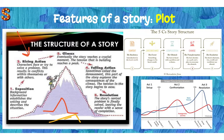So this is something that we see especially in a lot of movies, in a lot of whole novels will go through this structure. There are other ways to structure a story or think about kind of how a story moves from beginning, middle to end. You'll see the 5 C's story structure on the top right. So first is context, the backstory. We might get an introduction to the hero or protagonist's world. Then an event, something changes in the hero's or protagonist's world.